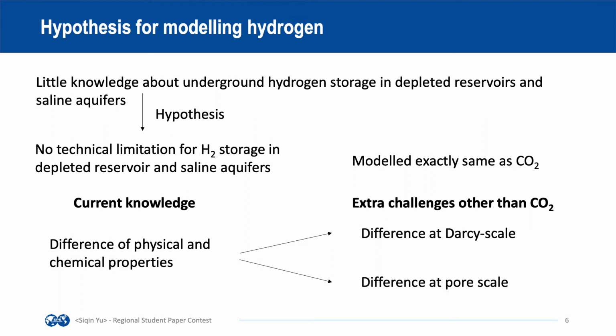There is actually really little knowledge about underground hydrogen storage in depleted oil reservoirs and saline aquifers. The knowledge gap here is now filled with a hypothesis that there is no technical limitation for hydrogen storage in depleted reservoirs and saline aquifers. We can transfer exactly the same techniques we learned from CCS to hydrogen storage. But is it true? Can hydrogen really be modeled exactly the same as carbon dioxide?